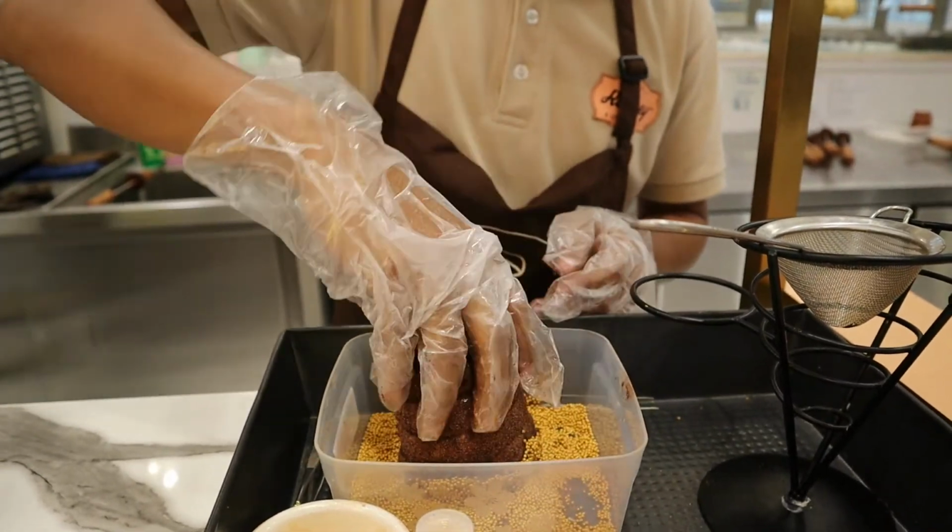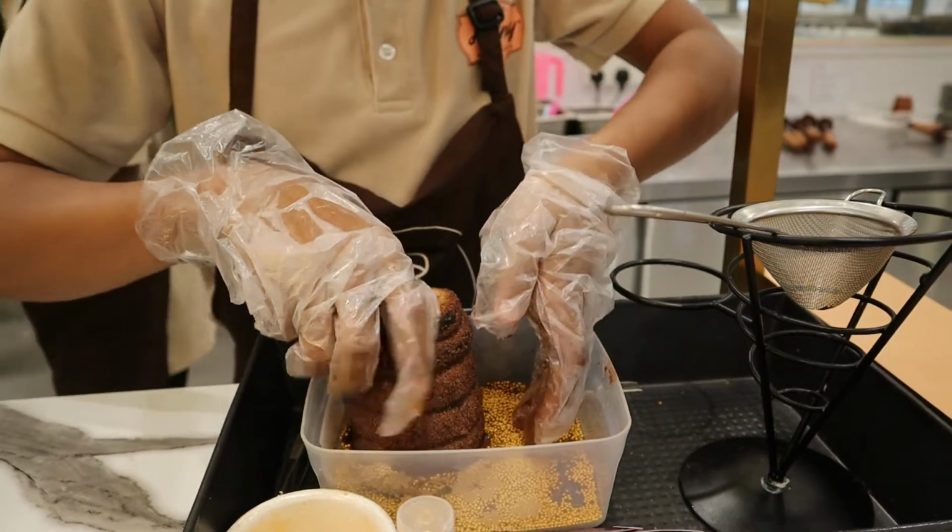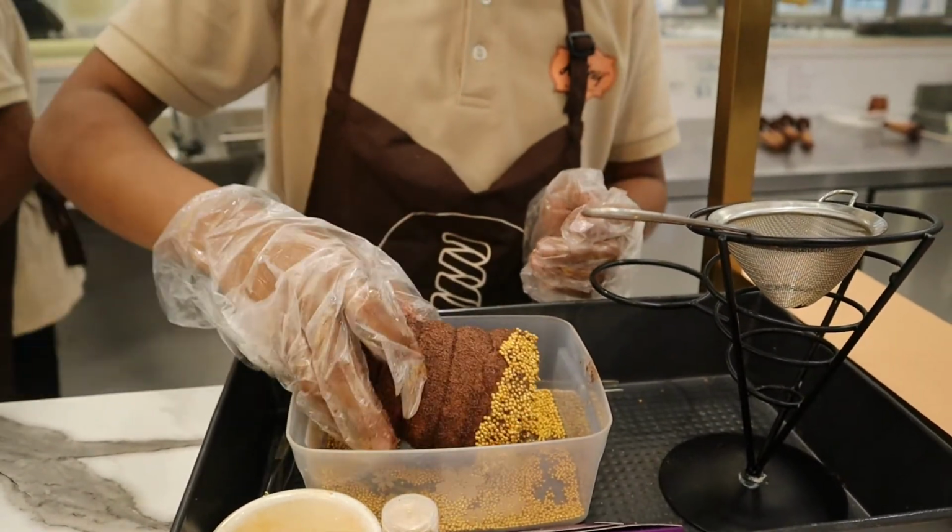This is the process of making the 24K gold leaf ice cream.